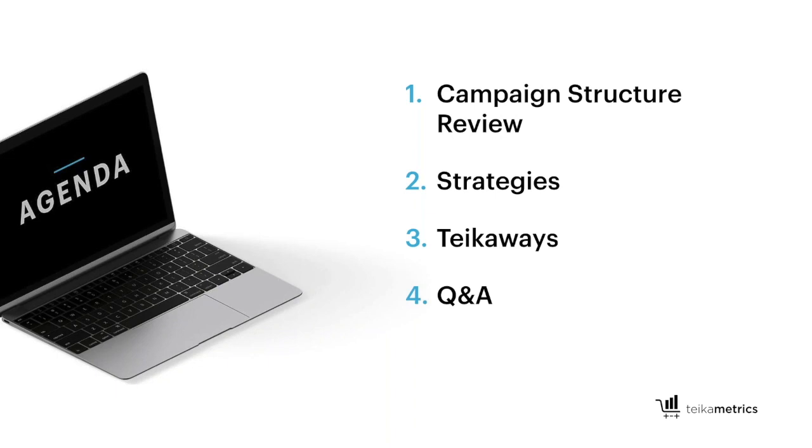So our agenda for today is pretty succinct. We're going to review campaign structure with you, just so we're all on the same page. We're going to review those strategies that I mentioned. We have 5 to share with you today, but we're going to give you all sorts of action items, and Ryan's going to be chiming in as well, based on what he has seen be successful with his clients.